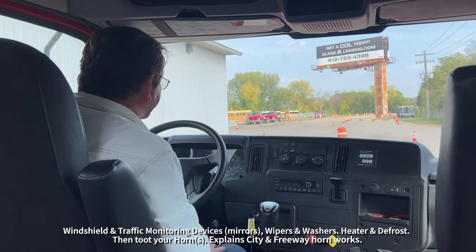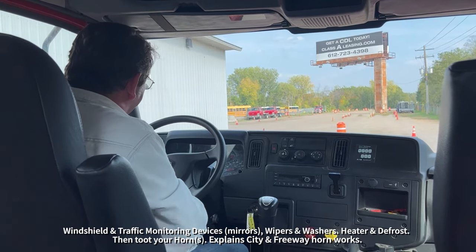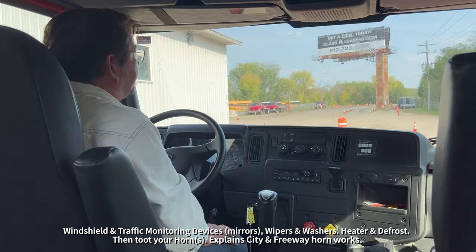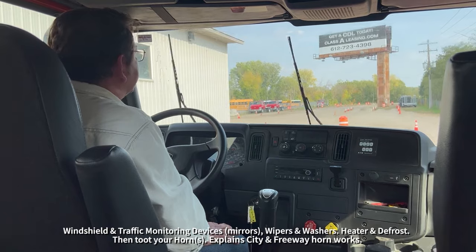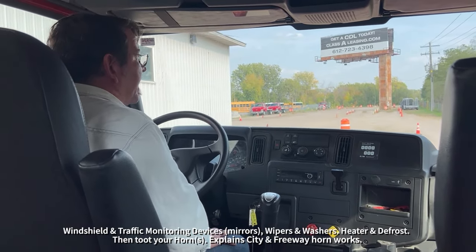So now I'm gonna do the washers and the wipers. To do that, I'm just gonna press in the washer fluid here and explain that the washer fluid is fully charged, it cleans the glass. The blades themselves are tight to the window, they're not loose, not torn, cracked, or missing.